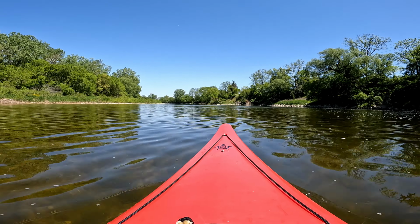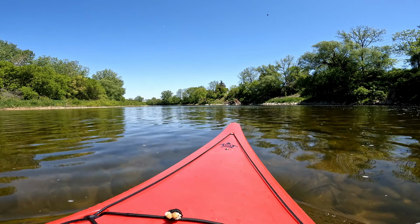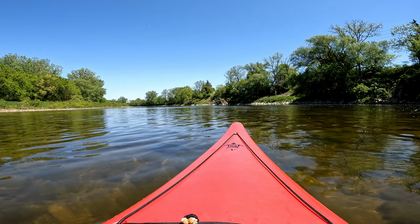So this boat gets up to speed quicker than my Heron does. There you go. Yeah. Isn't necessarily easier to paddle, because that's a wider blade paddle than you normally use. Is it?